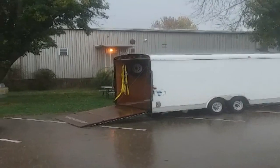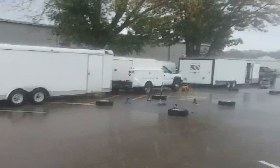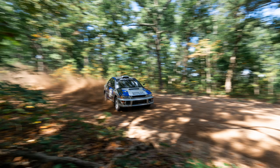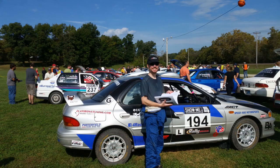Ultimately, we'd get stuck at the next stage for over an hour, and they'd end up having to close it because of the rain. The Fatella Rally team would run perfect all day long, and we wouldn't be able to catch them. But we would get first place in open lights and retain our overall lead nationally.